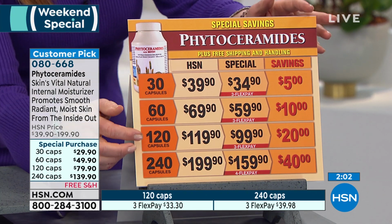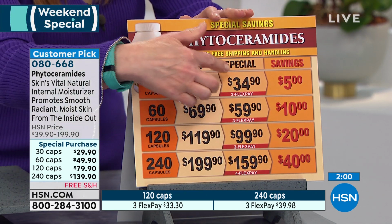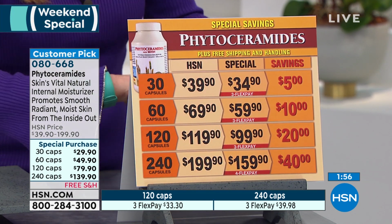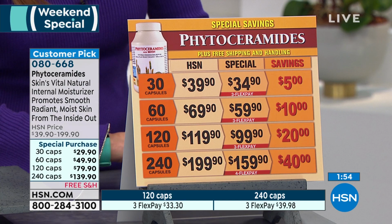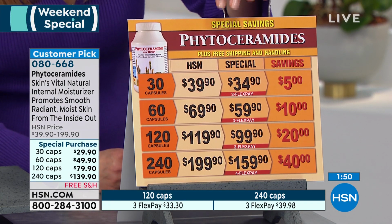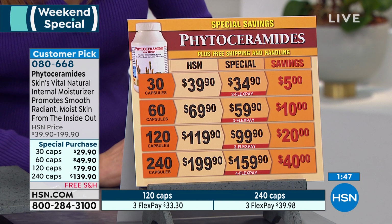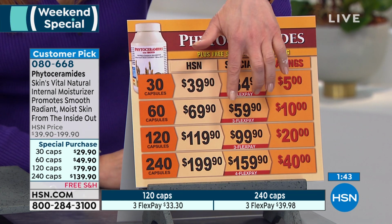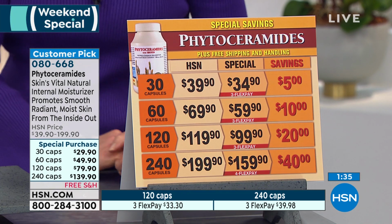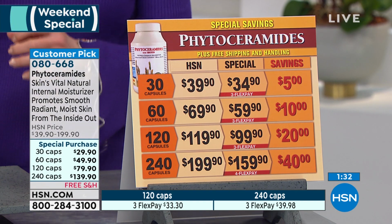Oh, wow. Big savings. So you can actually see the price has been adjusted on every single one. Well, you can see $29 instead of $34.90. $49.90 instead of $59.90, so that's another $10 off. Instead of $99, it's $79.90. So it's $20 off the 120, and then another $20 off the 240 count.